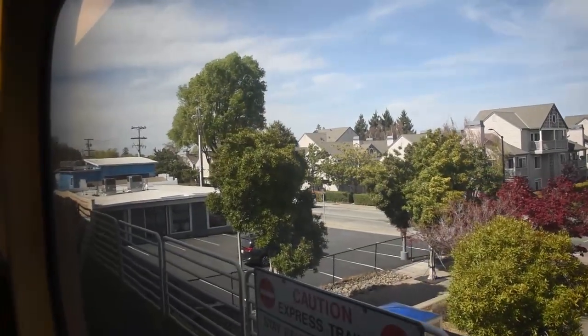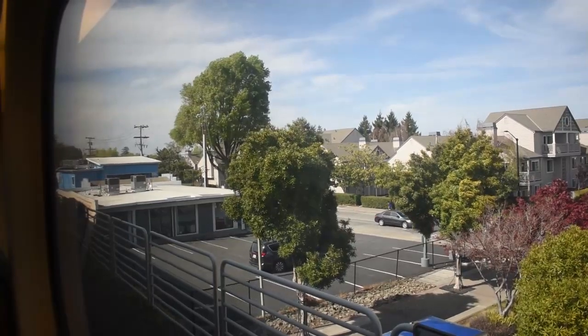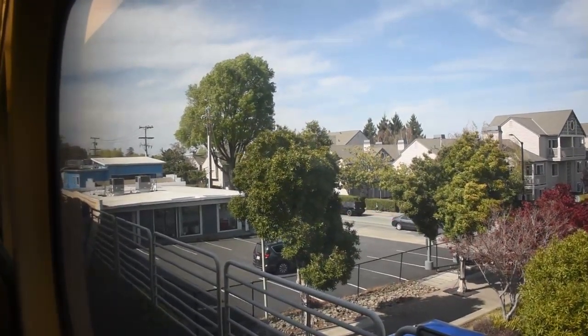It's a nice day today. It's a good day to ride the train. Hell yeah. That was fun. Indeed it is. Probably not too many people do this.